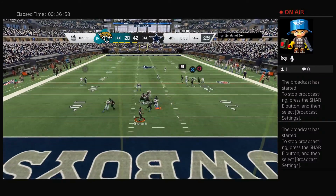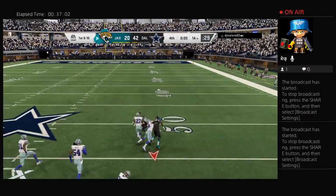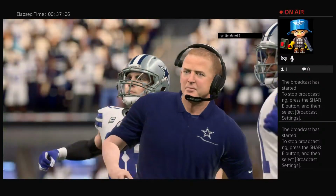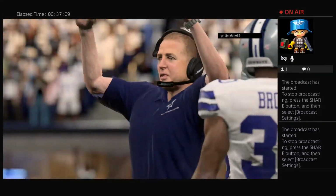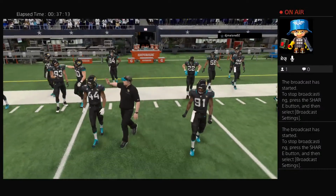One final shot. They'll look to throw. And that will be incomplete. Time has run out on the football game. Offensive explosion helping lead them to victory.